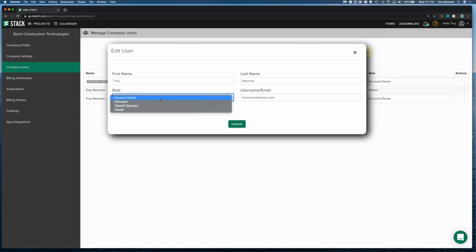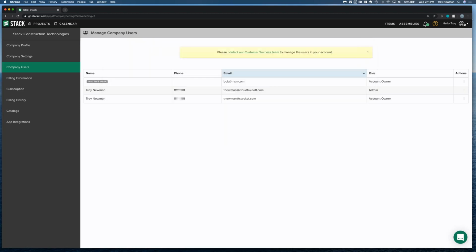So let me show you how to find the help article, just to kind of show you our help center. And then I'm going to touch on the limitations of those four roles. But to get to those, you would go to company settings, company users, and then to the ellipse.